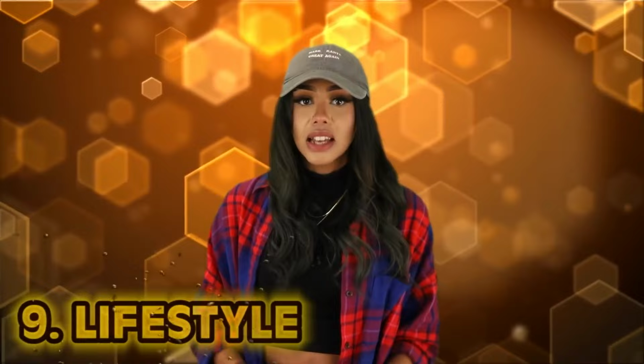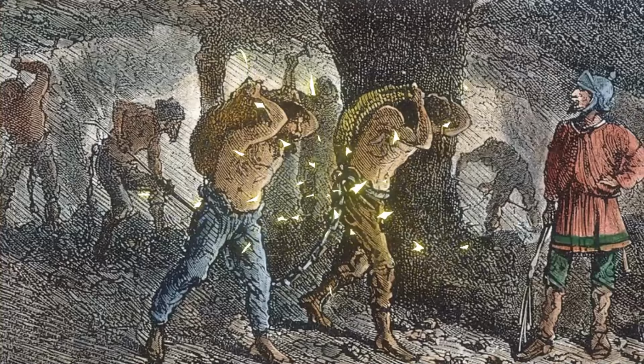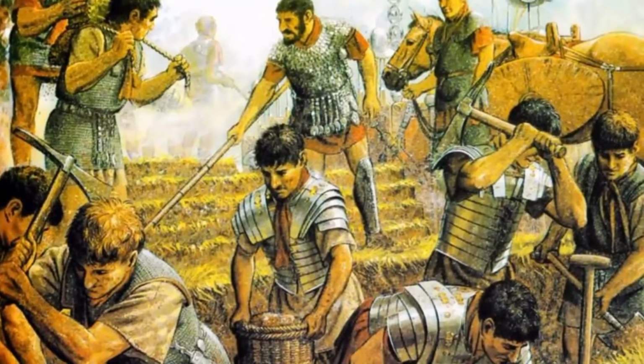At number 9, lifestyle. Ancient Roman slaves experienced different lifestyles and living conditions based on a number of factors, often linked to their occupations. Slaves who didn't have a specific skill or trade were often used in mines and agriculture, and those were the harshest conditions that they could have been subjected to. Oftentimes, they were literally worked to death, and since they didn't have any human rights in the eyes of the Romans, they were often overlooked and simply replaced.